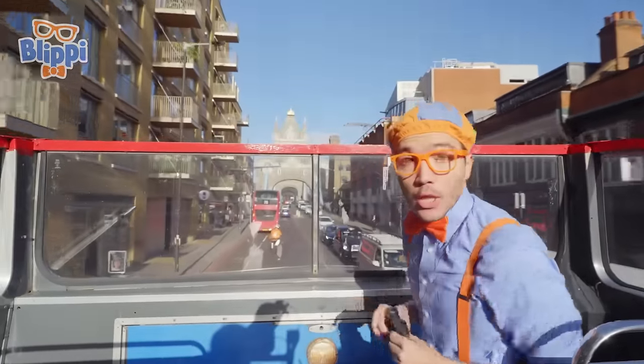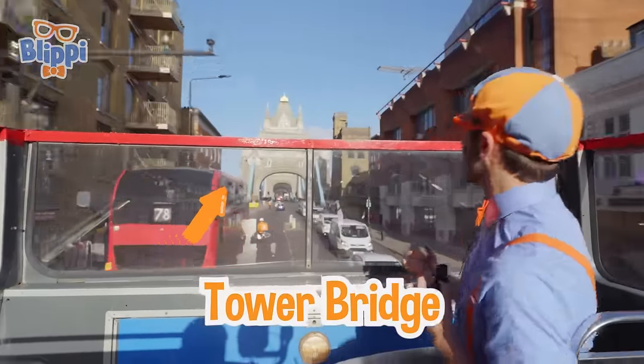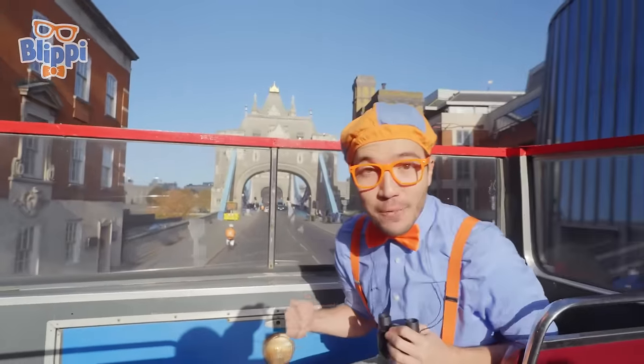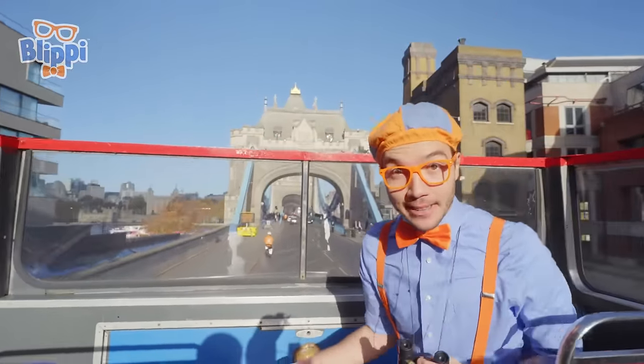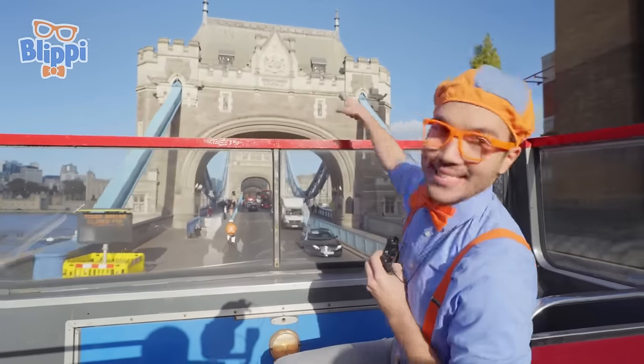Whoa, look at it. We're about to cross Tower Bridge. Yeah. Whoa, it's a really old and really long bridge. Yeah, it's 800 feet long. And it's called Tower Bridge because, look, there's a tower in the middle.